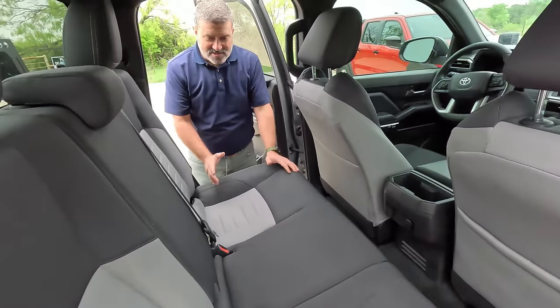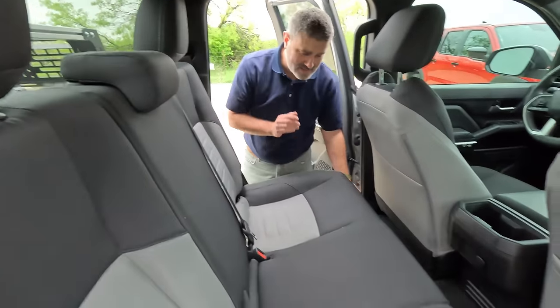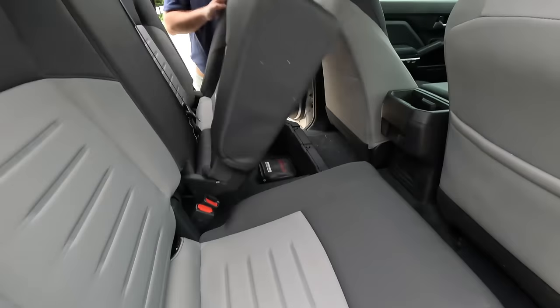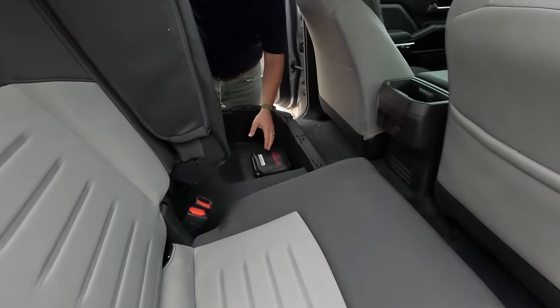All right, Brian, moving to the actual seat itself. You can see there's an actual angle, but before we get to that, let's check storage. Oh, it looked like it was one piece there, but it's actually split. Wait a second, that's nice. It's just on the opposite side. I'm okay with that. That's good.